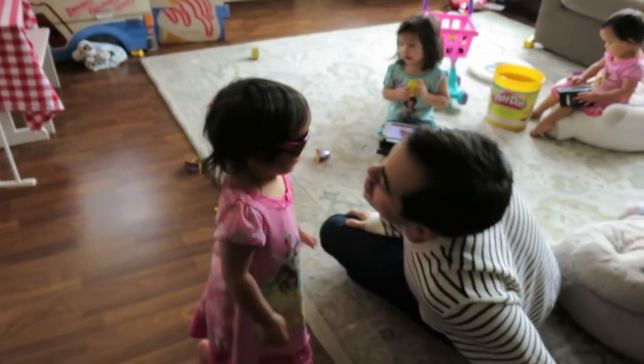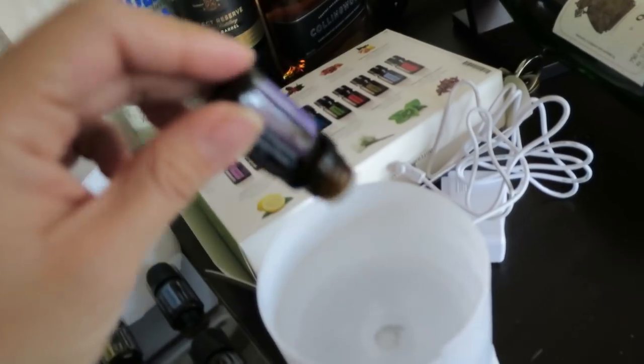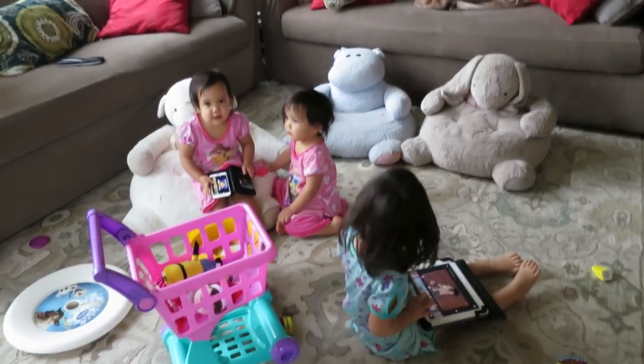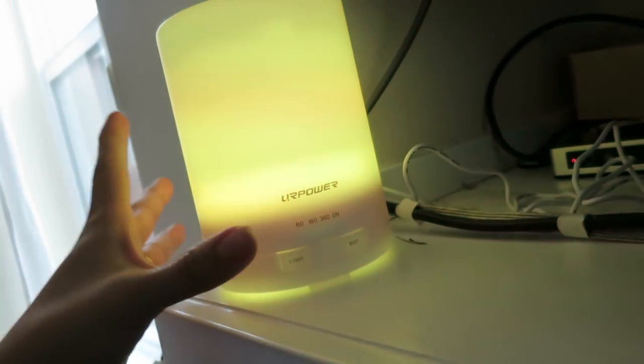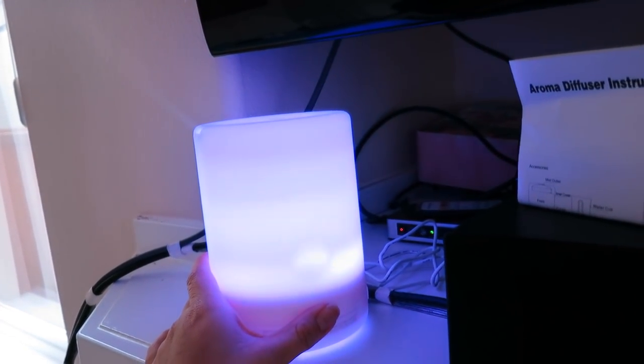Mommy, look. Oh my gosh. You're so super stylish. Cool. I don't know how many drops I'm supposed to put. Oh, it kind of smells like the spa. Ready? Yeah. For some amazing aromas? Yeah. Woohoo! Let's do this. How do you turn it on? Oh, snap. Heal us, oh diffuser, heal us.